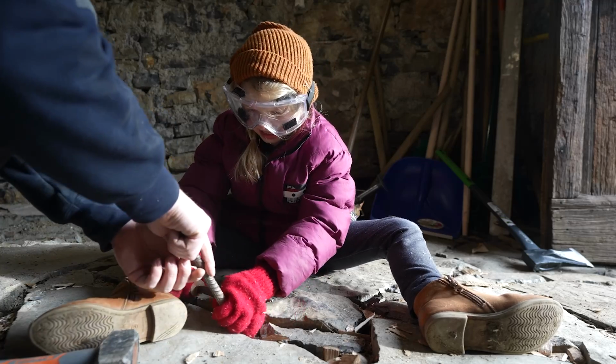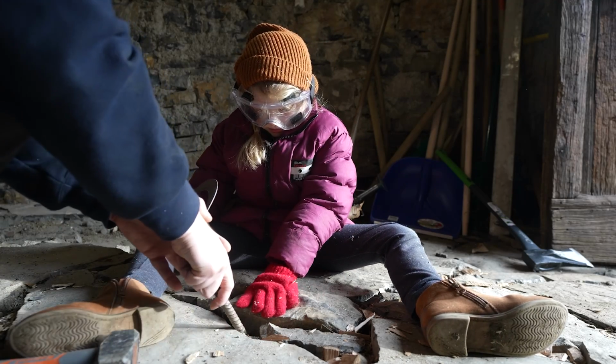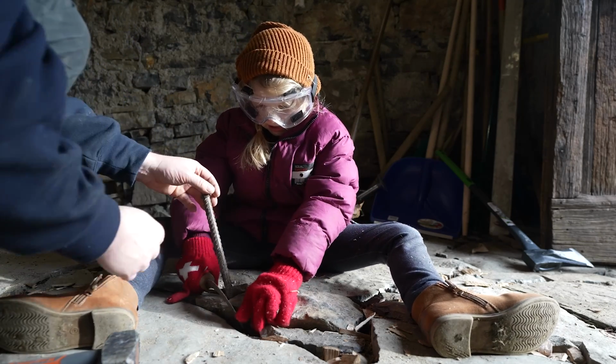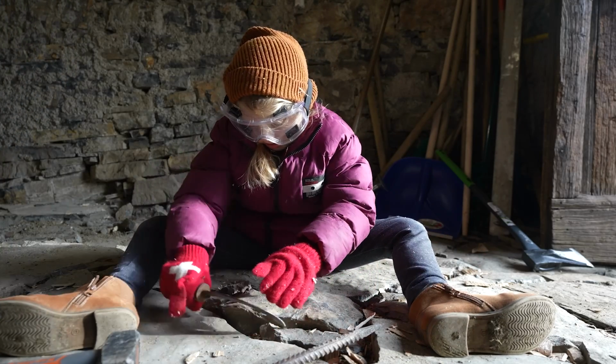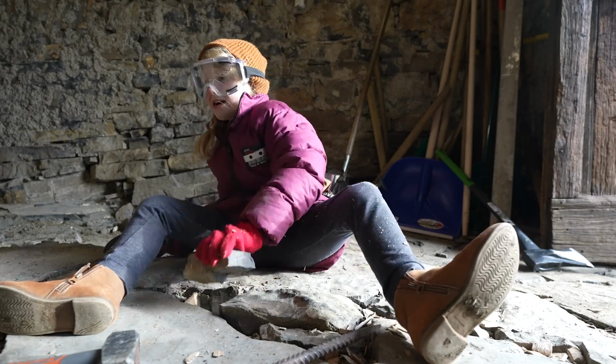No, don't help me. Let me show you. This is called leverage. So you put it here, now you push this way. Or you can push this way. You don't want the leverage, okay. I kind of like this. Whoa, got a small one out. Good job, Chloe.